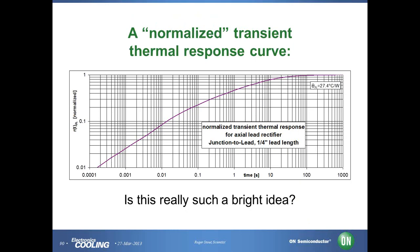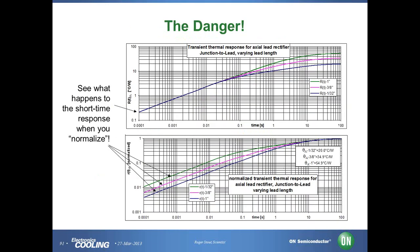The problem is that the short-time thermal transient response does, in fact, depend very strongly on the die size or the active area of the device, and it really doesn't depend on anything else, not at short enough times. When you normalize the heating curve by dividing by the steady state value, what you're saying is that the entire curve from short time to steady state goes in proportion to the final value, which is patently ridiculous.